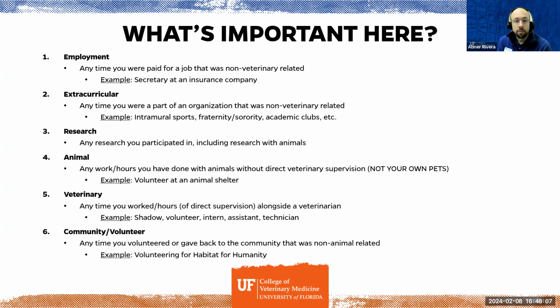One important point here is that, believe it or not, some applicants fail to enter information in some of these sections. And so again, when you're going through the application, make sure that you take time to enter any information. And one of the things too is that if you have employment information or an extracurricular that covers the different sections, it's okay if you enter them more than once, okay?